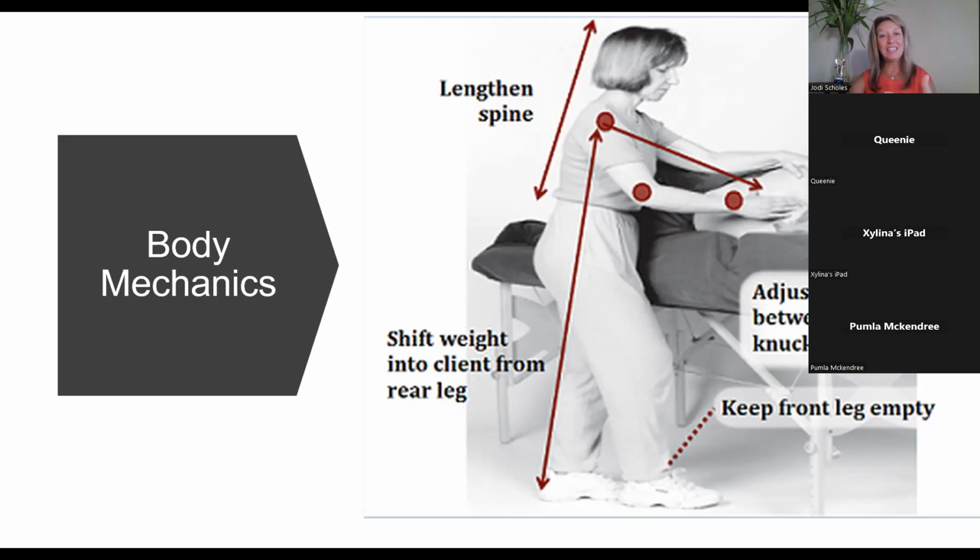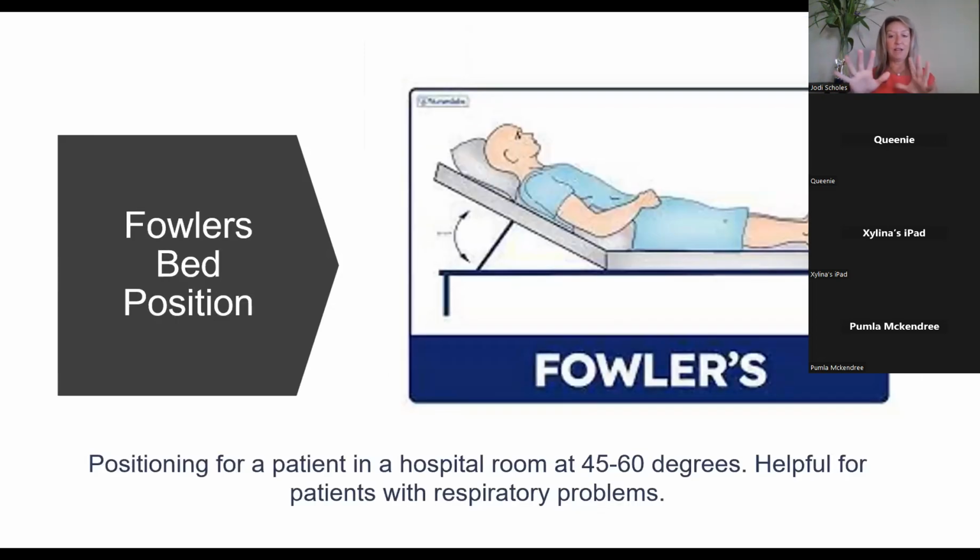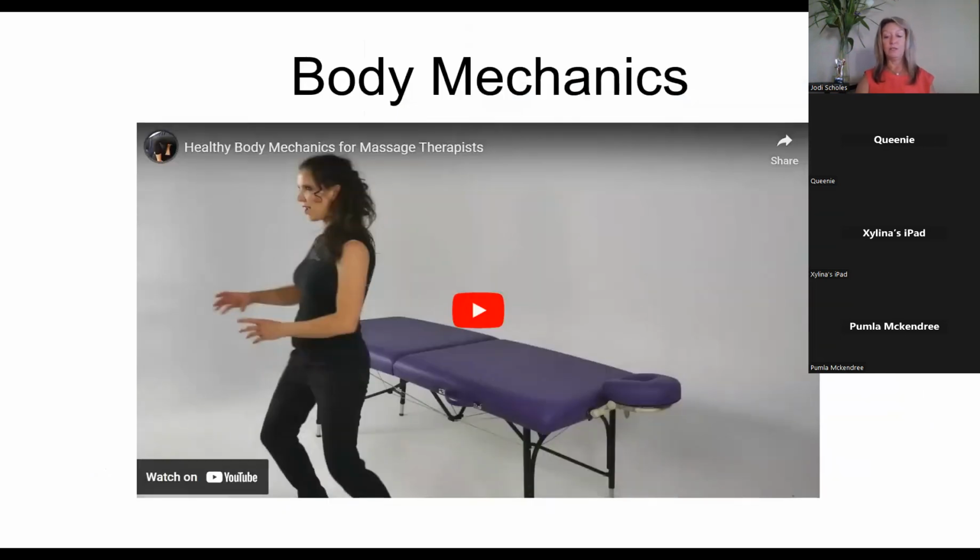And again, taking that into the MBLEx, knowing that you're shifting the weight from the back foot to the front foot, keeping that long spine and letting the force, the strength come from the hips and the abdomen and our legs. Our strongest muscles are in our legs and our hips, right? And our butt. Okay, we've talked about Fowler's and the 40 to 60 degrees. We've done our body mechanics.